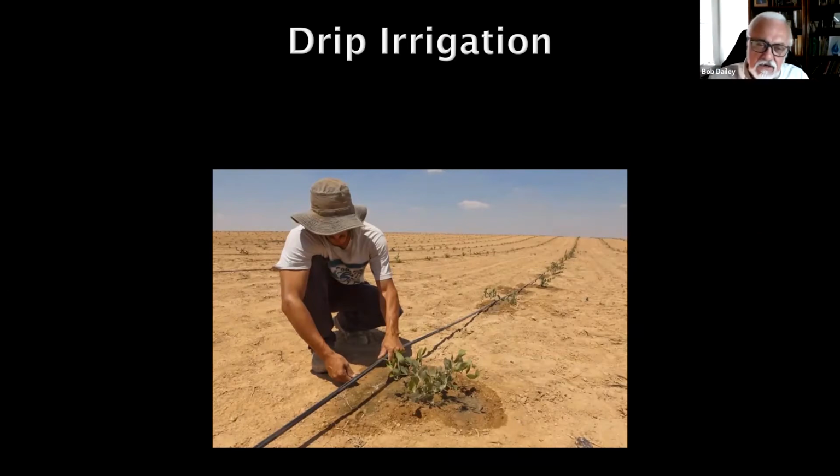This is a desert in Israel. In the late 1940s, a man by the name of Blass set up a program in the desert. He devised a system to bring water out to the desert and use it efficiently. And this eventually became what is known as drip irrigation.